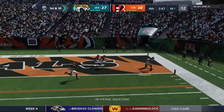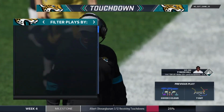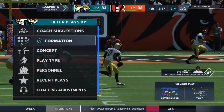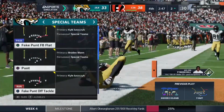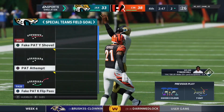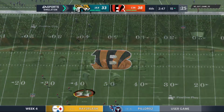Flushed out right. And that is caught. Touchdown, Jacksonville. Albert O. His 3rd touchdown now on the year. And the Jaguars are back within a score. I know a lot of coaches like to break their season into quarters. And how about the first 4 games for this guy? 3 touchdowns scored, really making his mark in the red zone here in the first month of the season.